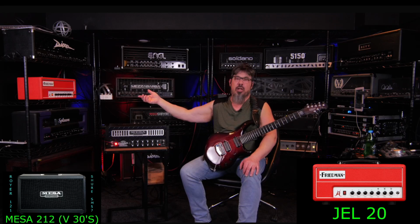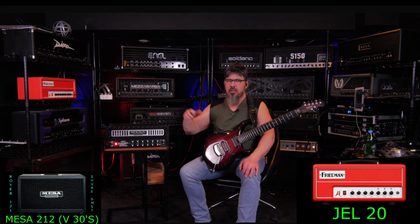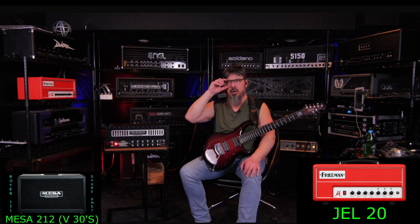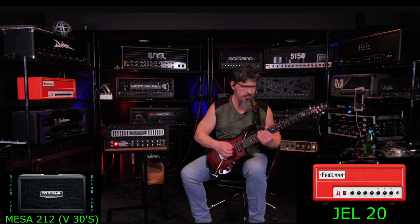And the JEL sounds good with it, but I kind of prefer the JEL sculpted. So then after this, I will pair each amplifier with the proper overdrive pedal and compare them again. So let's see what they both sound like with the Odd Box.